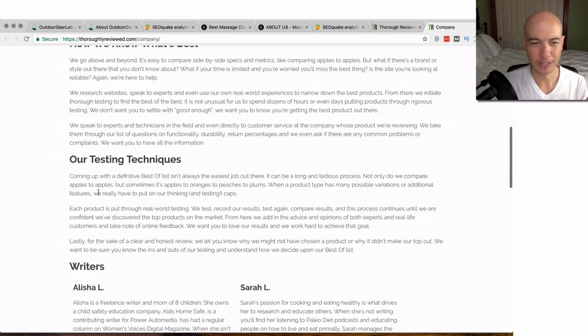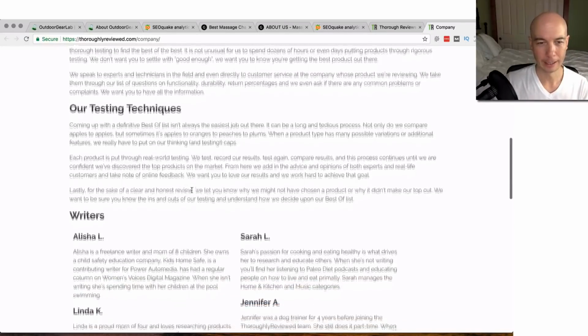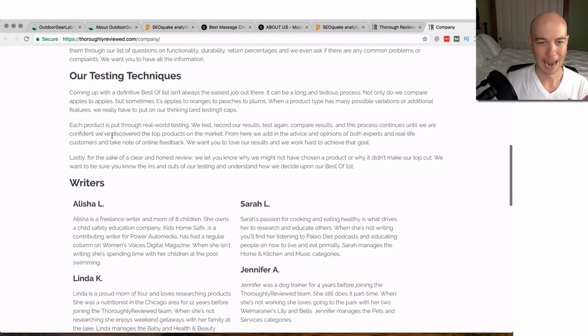So it's not clear if they actually test it. They don't say they purchase it from what I can tell. "So each product has been put through real world testing. We test and record our results. They test again, compare, and they iterate until they're confident. They add the advice and opinions of experts and real life customers and take note of online feedback."